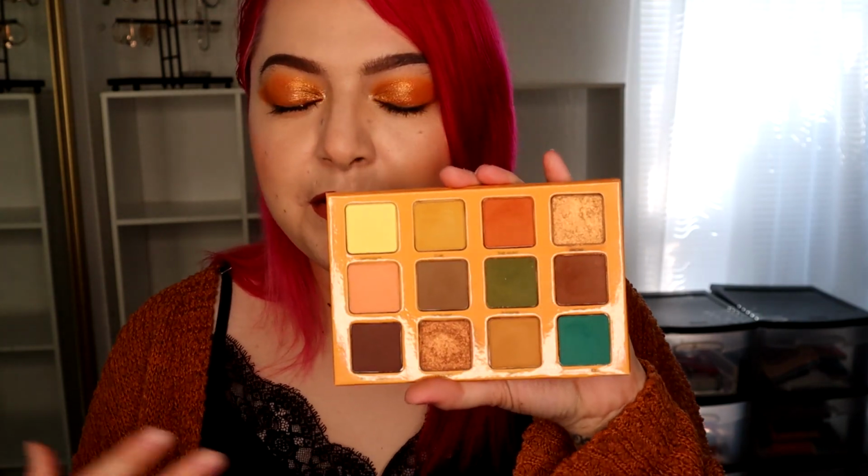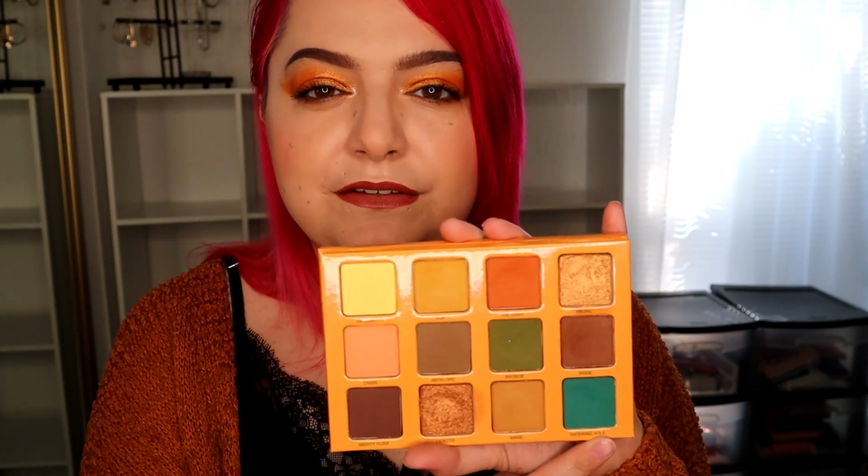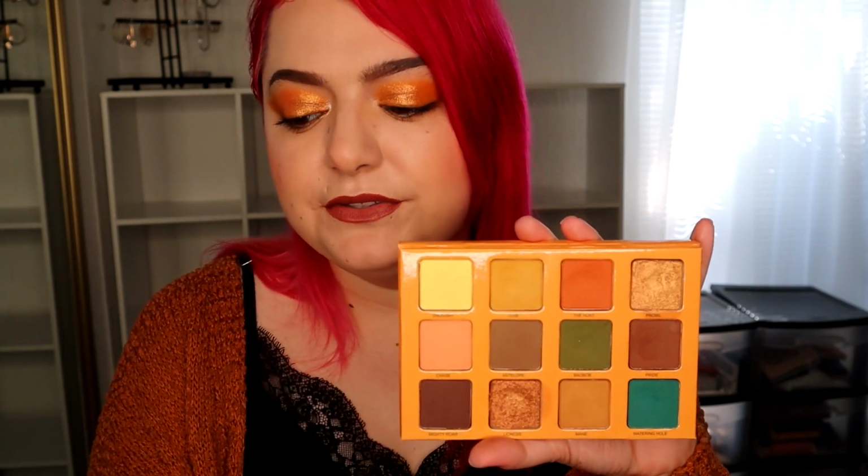So this one, you have those green shades, you have the brown shades, you have goldens, you have oranges. Basically this whole palette screams fall to me, minus this shade. This is kind of the only shade in the palette that I don't really feel fits a fall theme, but you could still use it with these colors and still literally get a killer fall palette. Yes, I intended to say it that way, maybe, but yes, super fall in my opinion.